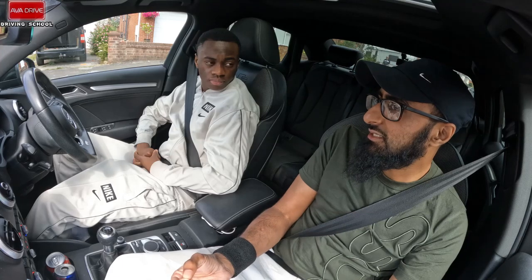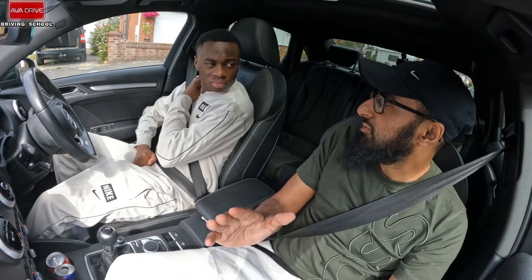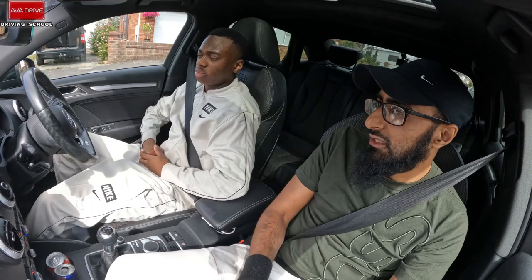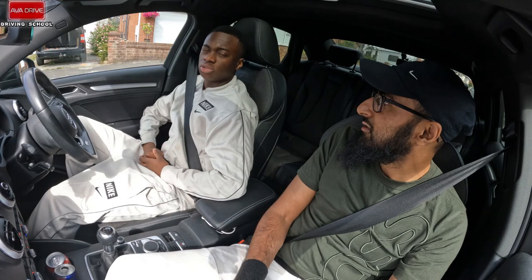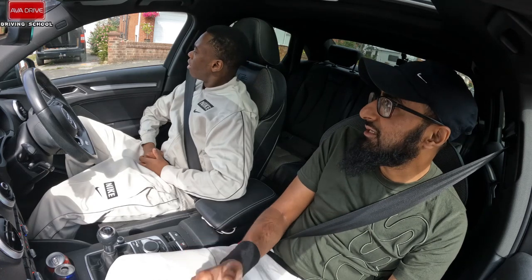But uphill you change the gear slightly later. So when the revs go a little bit over 2,000, that's uphill. That's because by the time you change the gear uphill, what happens to your speed? It slows down. It drops, do you get it? Because the hill's against you.